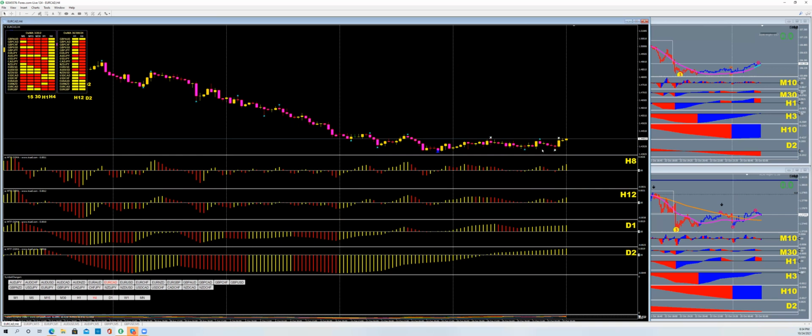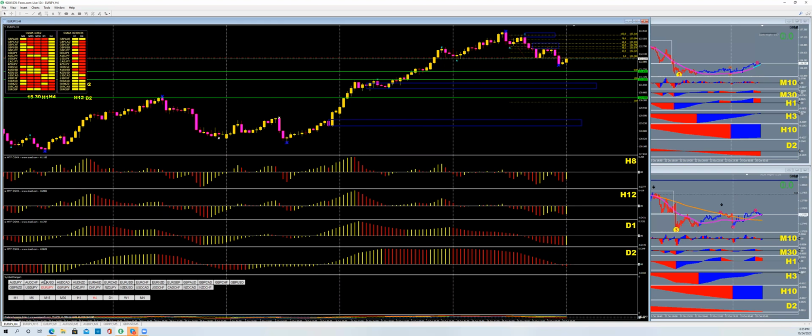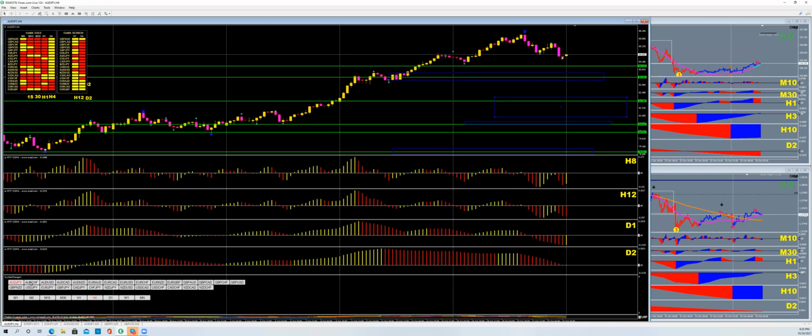What are the pairs we're looking at? The 2 or 3 pairs. Pound Aussie is one. Pound Aussie, Euro Aussie, and I believe pound yen, the yen pairs. Pound yen, Euro yen. And if you want to throw in the Aussie yen, that's good too. Well, we said 2 to 3 pairs, right? So pound Aussie, Euro Aussie, and Euro yen and pound yen.